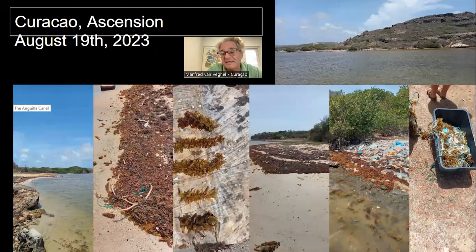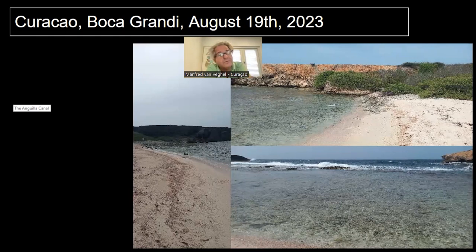And then the next slide is an area in the Christoffel National Park, which is about 15 to 20 kilometers more to the west of the island, but still on the north shore. And you see that there's hardly any sargassum there. You can see some old sargassum. The water is nice and clear, and it was beautiful. We spent the night over there from Saturday to Sunday. Nice. It's much rougher there than it is in the Asunción Bay. So these are some recent shots from Curaçao. I've entered both of those observations in the tool, and I must say that went quite easy.